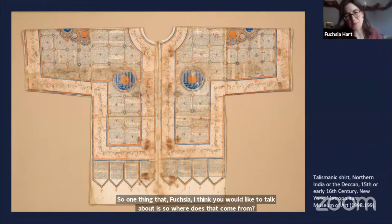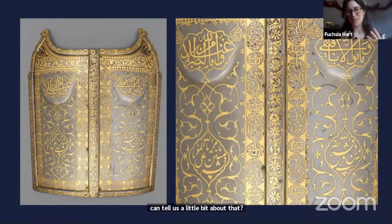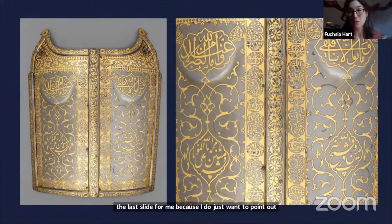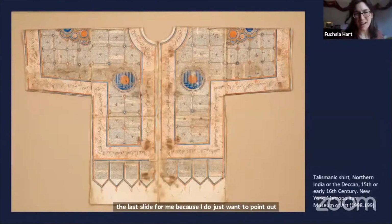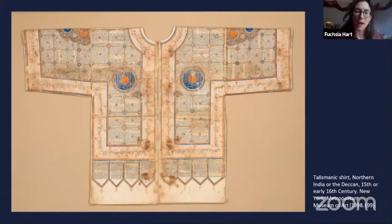Yeah, so this is something that I think really struck us. If you could just go back to the last slide for me, because I just want to point out that Arthur has pointed out something quite distinctive about this: these really prominently shaped pectoral muscles with these inscriptions on them. And then this made us think of, next slide please, the talismanic shirt. And of course, we chose this as an example of a real high example of the type. It's a well-known example from the Met in New York.